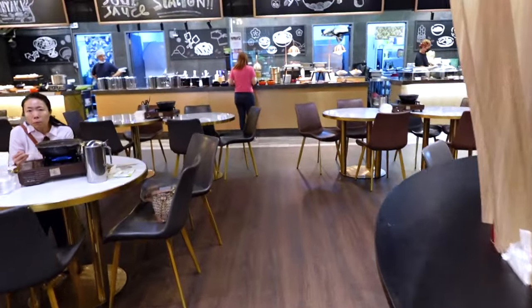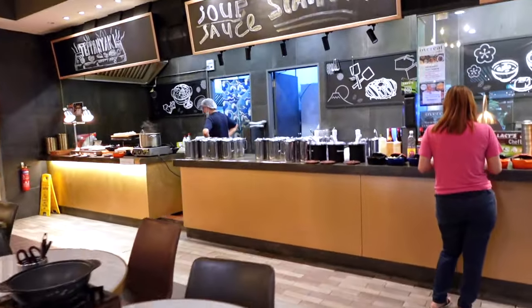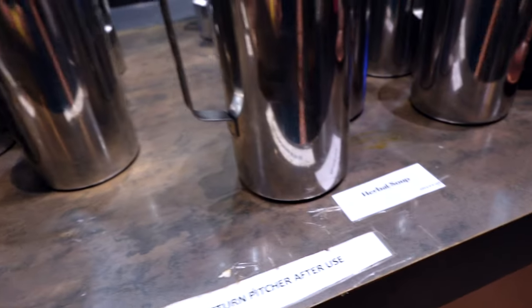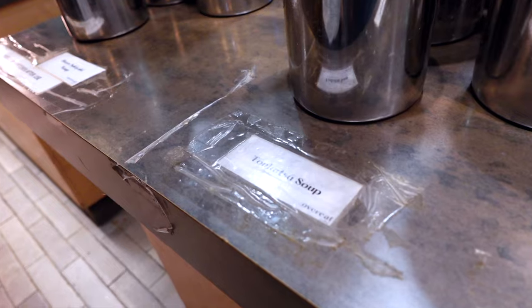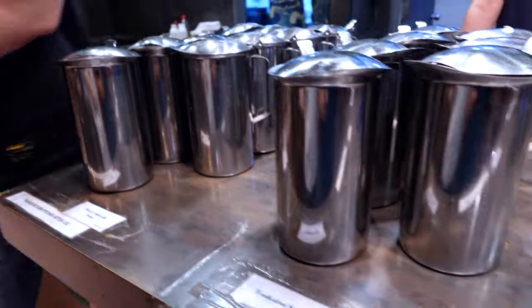All right, guys, now we have to get the hot pot sauce first. And there's a sauce station here, and you can choose what kind of broth you want for a hot pot. So we have, what do we got here? We have herbal soup, we have mala. Also, we have this tonkatsu, and we have the shoyu. All right, we're gonna do the tonkatsu.